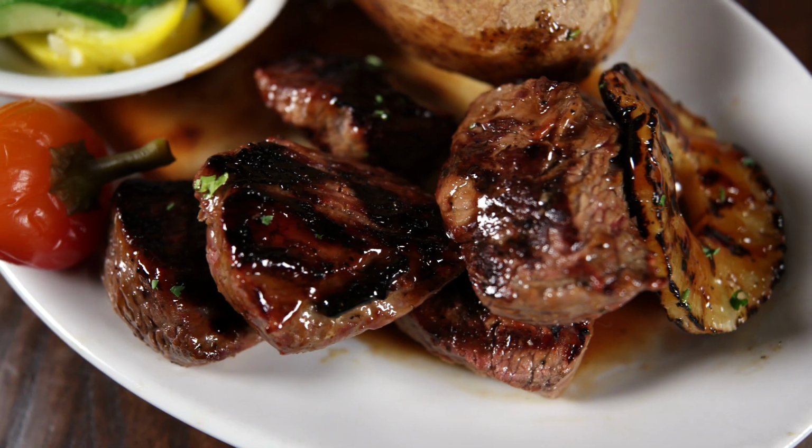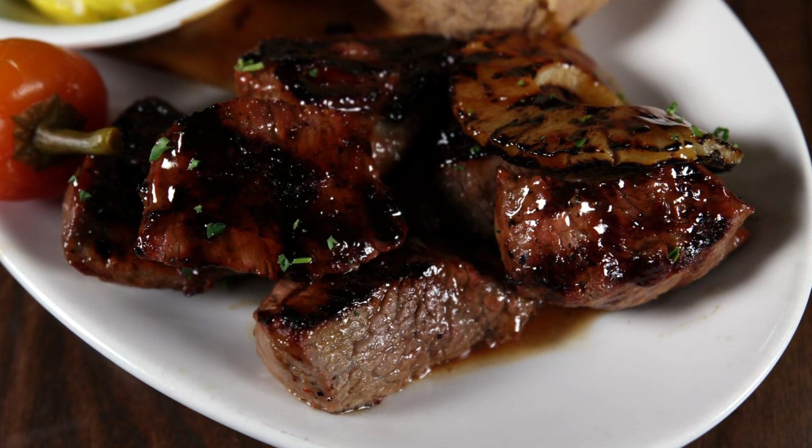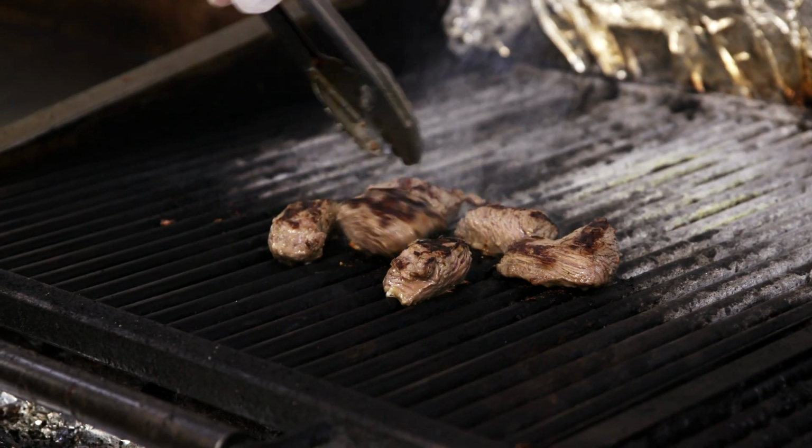I've been doing steak tips at one of my restaurants or another since 1978, I think. We serve marinated steak tips. Cut fresh daily, marinate overnight, cooked again on our open flame. We don't walk away from them. We hover over them, we turn them often, and our steak tips are delicious.